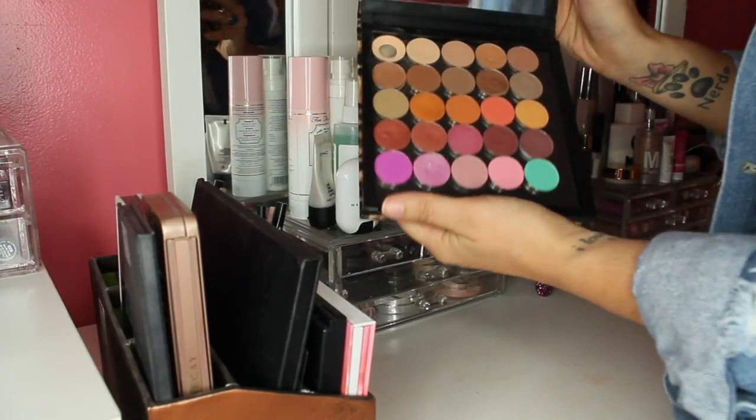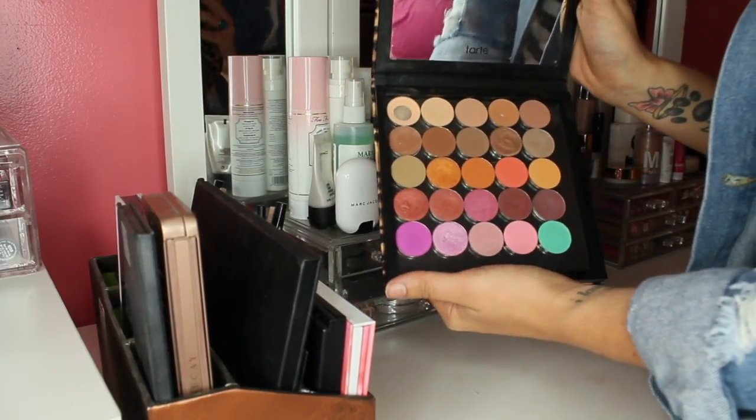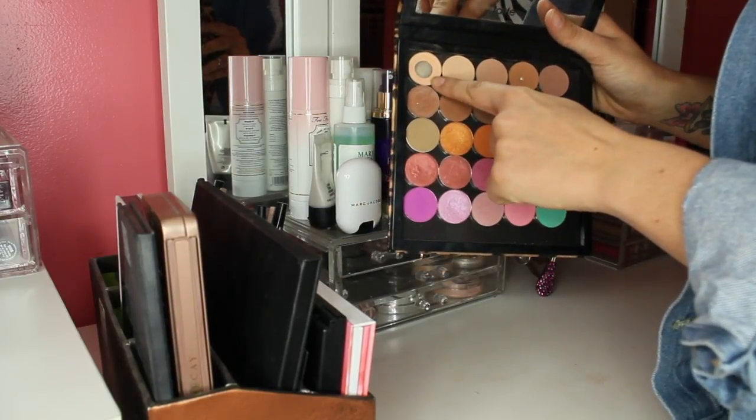This is the new Tarte Magnetic palette. This is amazing because it has a mirror, as you can see, and it's absolutely huge, so it's perfect for traveling. And I just keep my single eyeshadows in here. Obviously, Makeup Geek Peach Smoothie is my favorite.